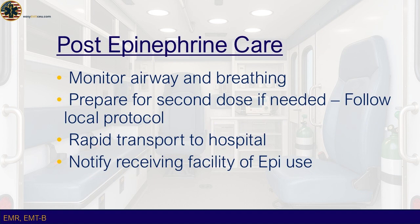After administering epinephrine, continued patient care is critical to ensure a positive outcome. First, closely monitor the patient's airway and breathing. Although epinephrine can relieve airway swelling and improve respiratory function, symptoms may recur or worsen, especially in severe anaphylaxis. After administering epinephrine, it is important to closely monitor the patient's heart rate and overall cardiovascular status. Epinephrine is a potent sympathomimetic agent, and one of its expected side effects is an increase in heart rate, tachycardia.